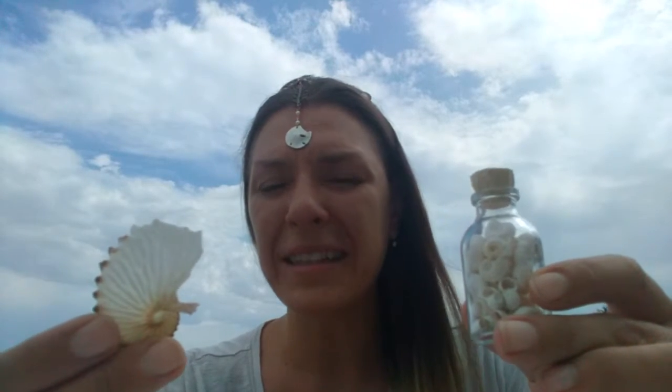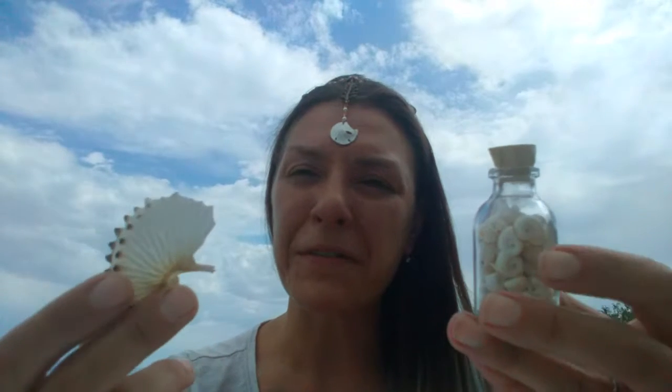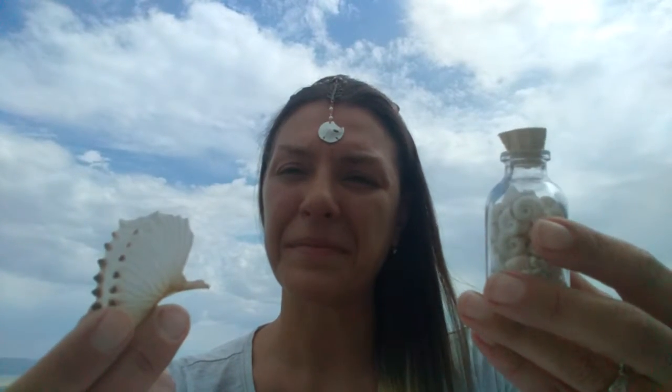So what the shells are inspiring us to do is to trust, to come out of our shells, and to find bigger and better opportunities within the path that we're already on. We don't have to change our inside in order to find a new space in which to grow into our fullest, highest potential.